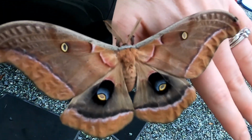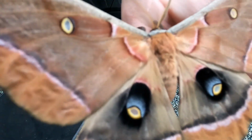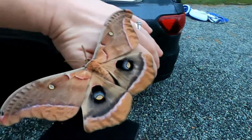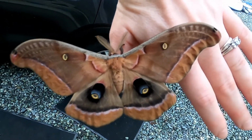And the way we can tell that it is a male and not a female, look at those large antennae that he has. Owlette, our moth, hers were small. Look at him. Oh, what eyebrows you have. But wow, he's so beautiful. The kids would be so excited to see this guy.